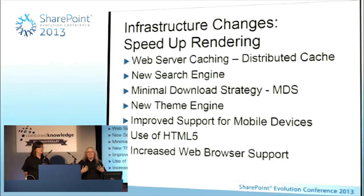So to make things better, we've got something that's been introduced called distributed caching. We've also got a new search engine, and a lot of the capabilities that you'll see in SharePoint 2013 are because of the improvements in search. There is also something called a minimum download strategy. So again, your users are going to see things perhaps render a lot quicker. Now, this is not saying this is a magic switch and we just switch it on and everything will work quicker, because things don't work like that. You have to join the dots.